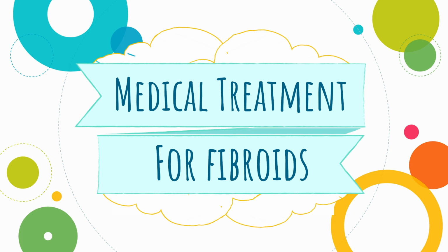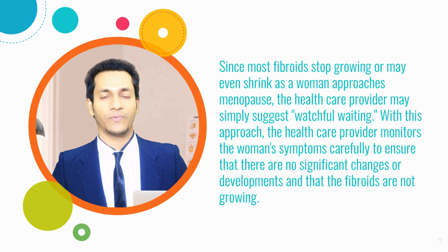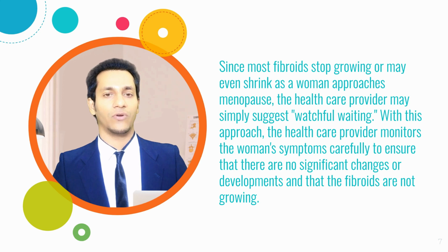Medical treatment for fibroids. Since most fibroids stop growing or may even shrink as a woman approaches menopause, the healthcare provider may simply suggest watchful waiting. With this approach, the healthcare provider monitors the woman's symptoms carefully to ensure that there are no significant changes or development and that the fibroids are not growing.